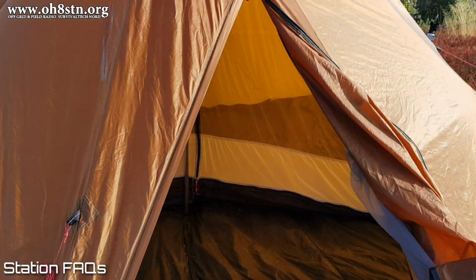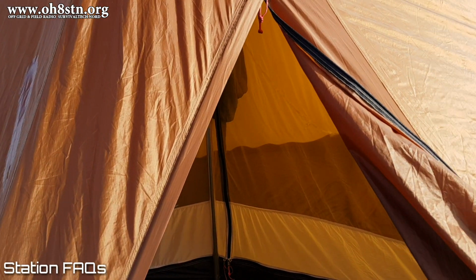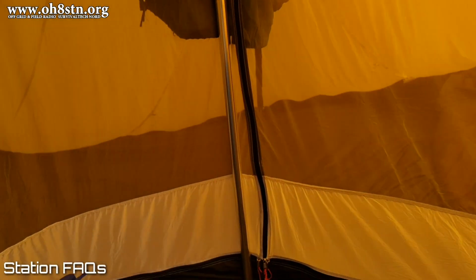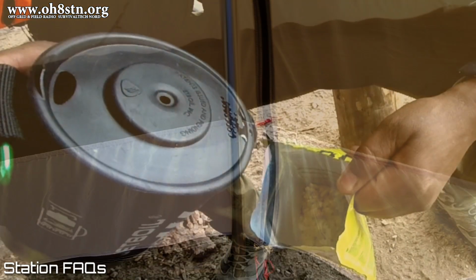I was also asked about condensation inside the teepee, but it really wasn't a problem because we have the inner tent and I deployed it for this trip. If you don't know how the inner tent works, it provides a layer between you and the outer shell of the teepee. It's also compatible with the wood stove for winter deployment.